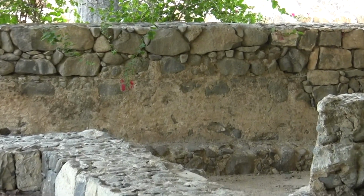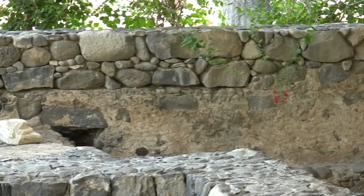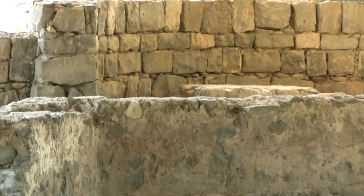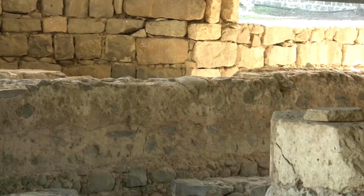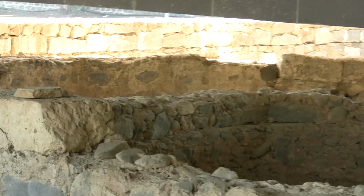Okay, you see the red dot? Yeah, over there, all the way over there. Everybody get to see the red dot? Right. So this is one, and right opposite, with the back to us, straight ahead, this is the other piece of plaster. Thank you.